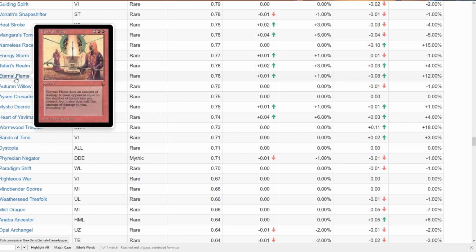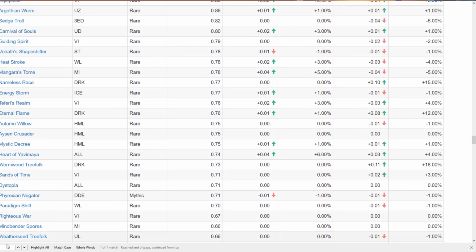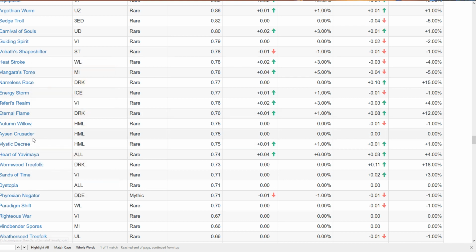All right, the next one that I like is Mystic Decree. Where'd that one go? I think that one has spiked up. Oh, there it is. Mystic Decree: all creatures lose flying and islandwalk. It's Homelands, so there's a lot of supply of this, but it's pretty decent when you're playing other cards like the Island Sanctuary. Between this and Island Sanctuary, no creature can attack. It is an Enchant World though, so only one can be out. So keep that in mind.